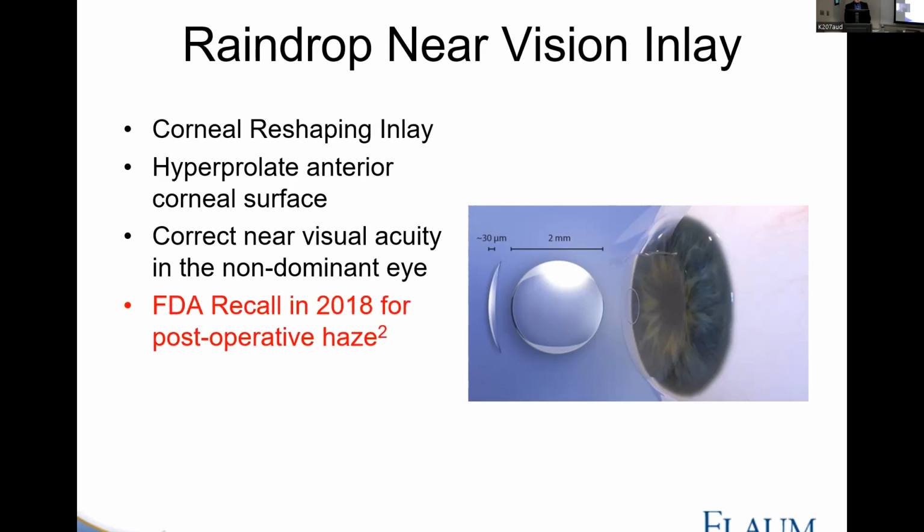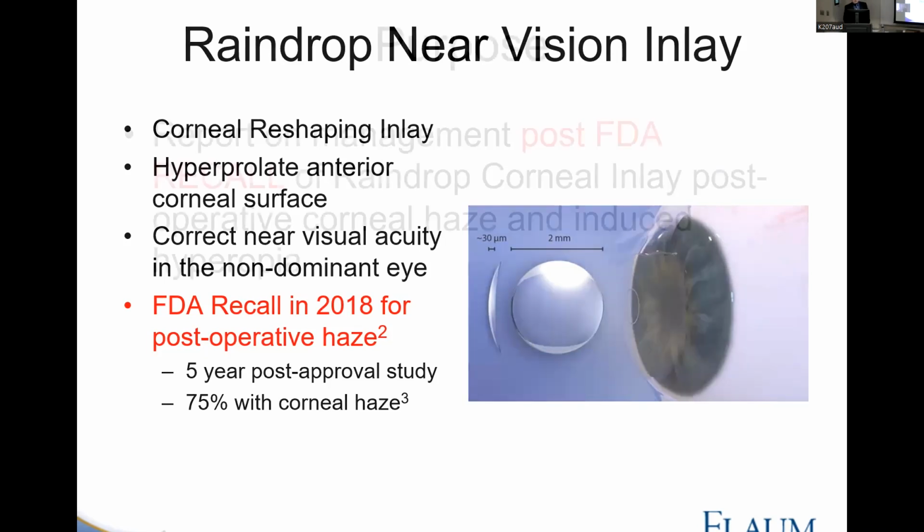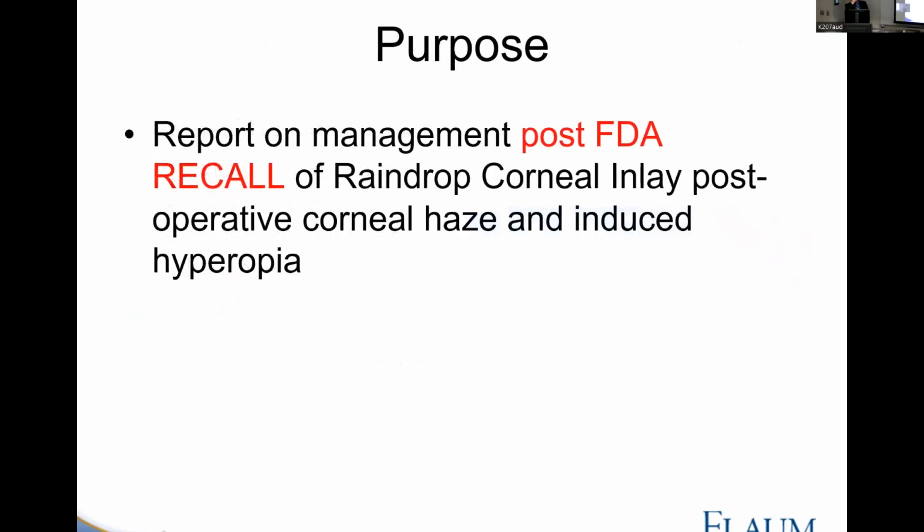But as I mentioned earlier, in 2018, 2 years later, there was a class 1 recall for post-operative haze. That was based on the 5-year post-approval study, which found that 75% of the patients who had this ended up with corneal haze, which apparently is bad. So the purpose of our study was to see, after this post-FDA recall, how you deal with this corneal haze and the induced hyperopia we'll talk about in a second.